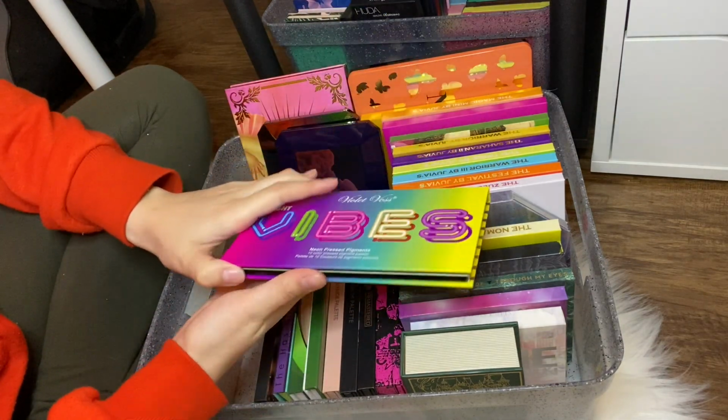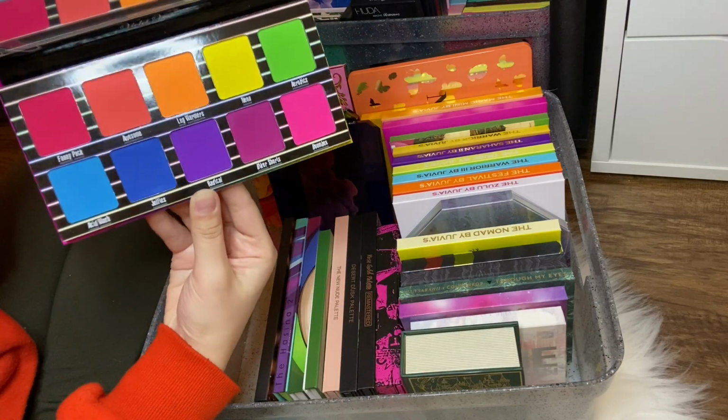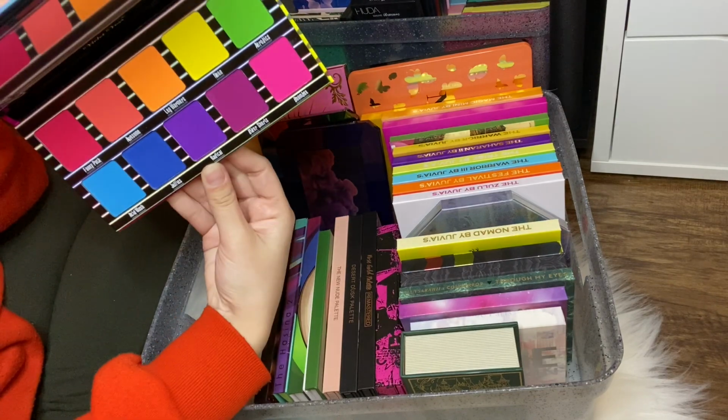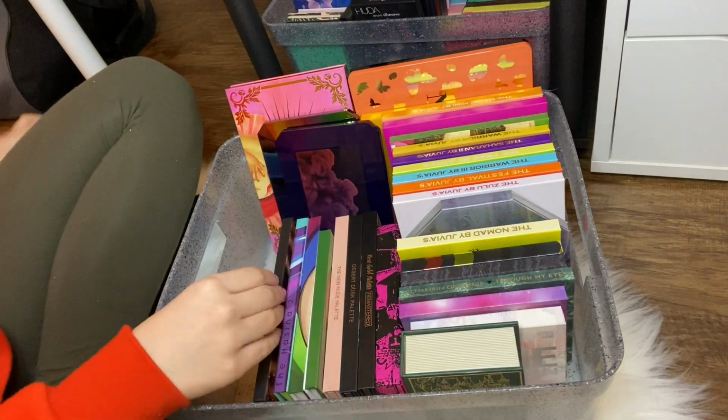This is the Violet Rose Vibes palette. I just got this for Christmas from my mom. So pretty. Tina from the Fancy Face has raved about this palette, so I put this on my Christmas wish list because of her, and I got it now. Can't wait to try that.